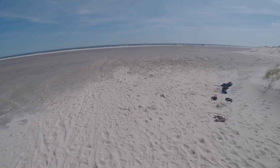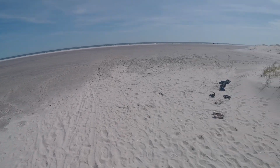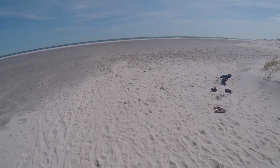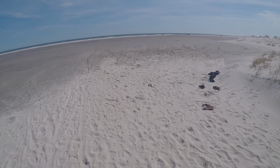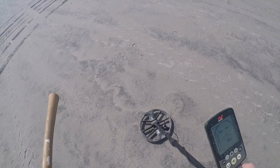Start of a new day down the beach. Not too bad. Probably a 10 mile an hour wind and somewhere in the mid 50s. So let's get to Texas and see what we find. Okay, here's the first target.